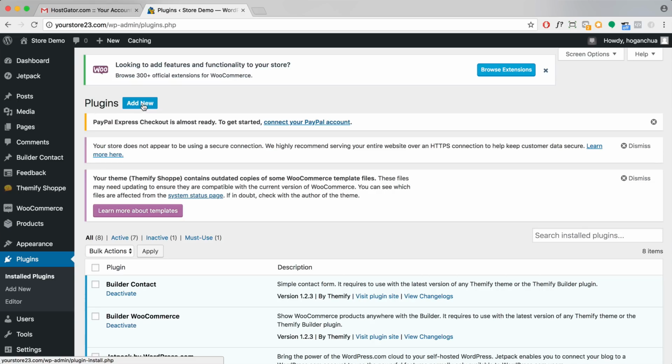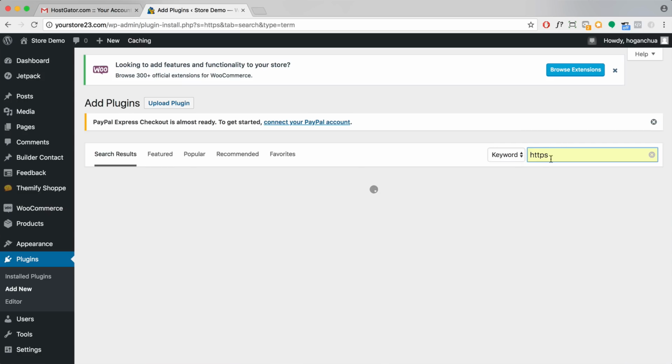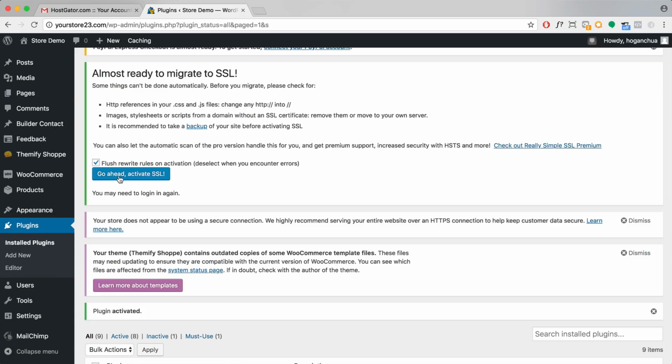You can click on add new, and then type in HTTPS. We want to install a plugin called Really Simple SSL, then click on install now. Click on activate. Go ahead and activate the SSL, so we're going to click on that.